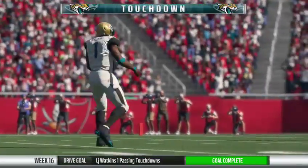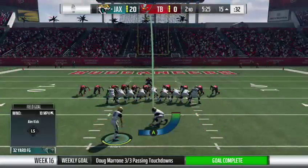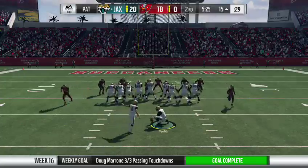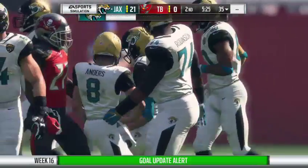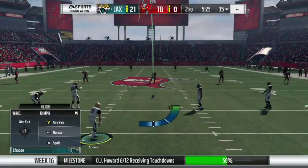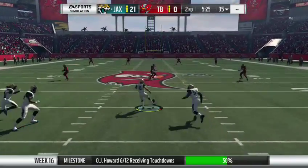Touchdown, Jacksonville. O.J. Howard with his second TD of the game, his sixth on the year. And the Jaguars add 6 to their lead. Now he's having a nice little first half here, partner. And it's a first half that leaves us anticipating what can still come. I mean, 2 touchdowns already here through the second quarter. There could be plenty more before this game is over.